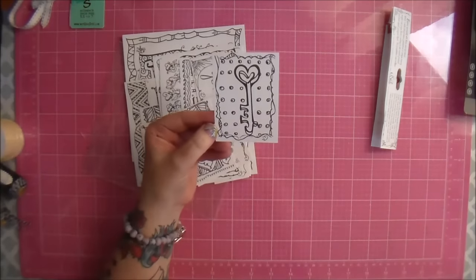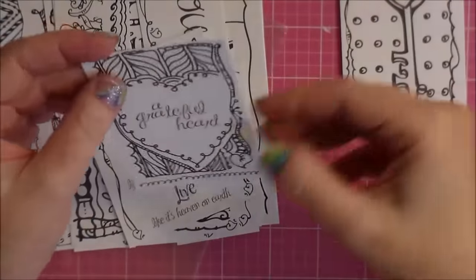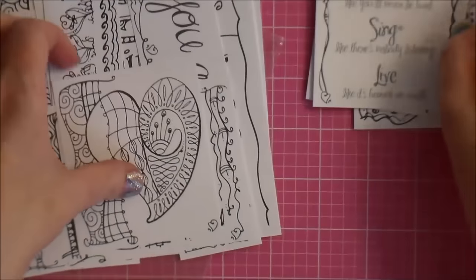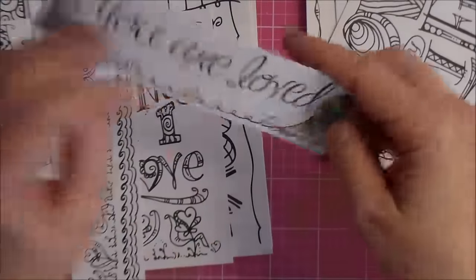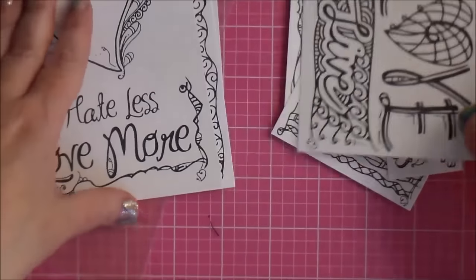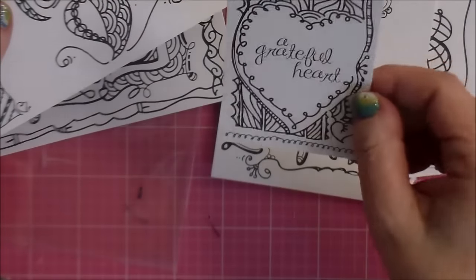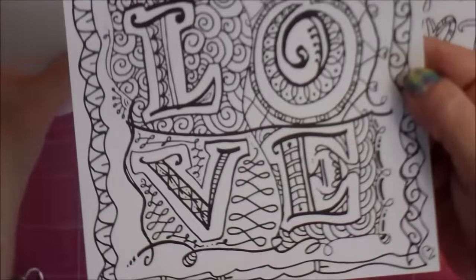So see? You guys want me to come in. This is ATC. That's bigger than ATC. But see, they're just these fun little cards that are already done. You can put these on your copier. You could use them for cards. You can make more prints of them if you want. Things I love, put them on a journal. I just thought that they were interesting. Follow your heart. You can put them on a card. Love. I thought that they were just cute.